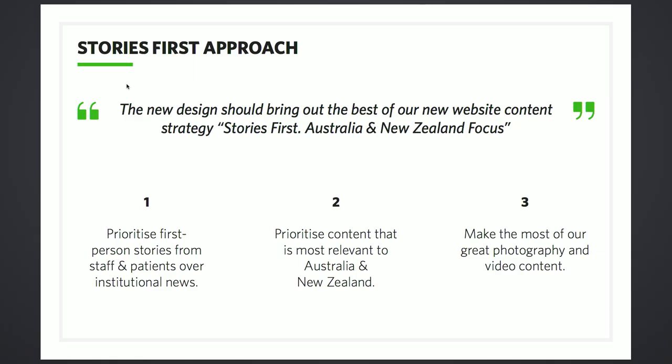The three pillars that we're going to follow in terms of content strategy would be, first, to prioritize first-person stories from staff and patients instead of just institutional news. Second, to prioritize content that was mostly relevant to Australia and New Zealand instead of quite a bulk of international content. And third, to make the most of the great photography and video content that MSF has available, probably one of the best photography databases in the world.